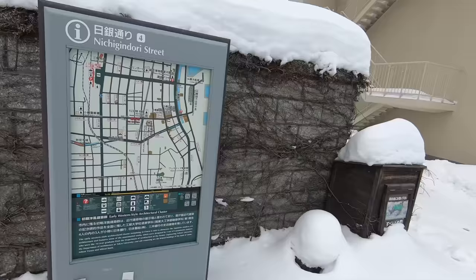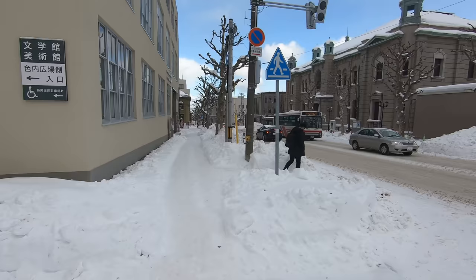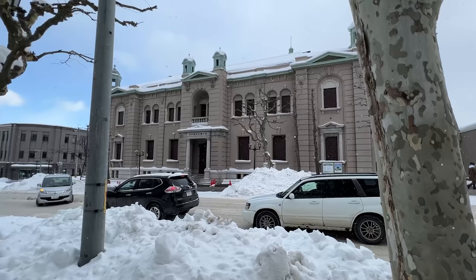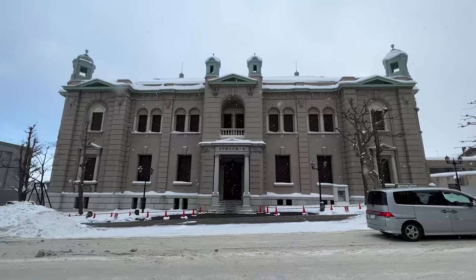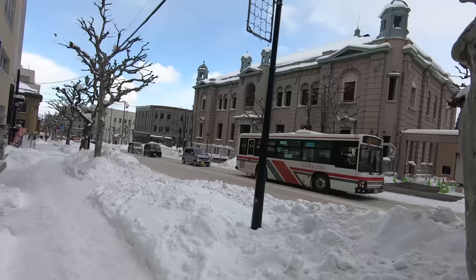So we're on this street called Nichigindori. This is the street where most of the early Western style architectures are located. Here's another one coming up on the right side. You see that building there? I believe that is the former Daiichi Ginko, Tokyo Bank, I think.